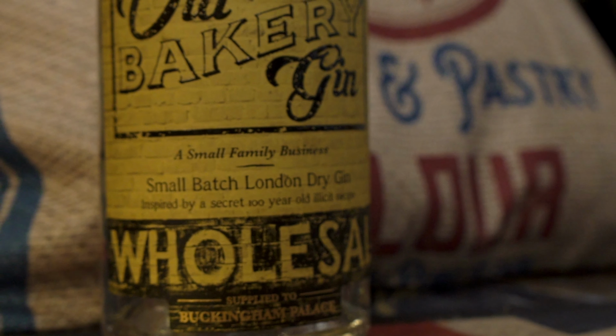Now let's talk about the botanicals. Obviously there's juniper in it, but then there's coriander seeds, licorice root and grapefruit. However, there isn't a lot more about the recipe online. No, because it's a secret. However, we have actually tried this before. We have, so we're going to be honest with you, but we wanted to share it with you.